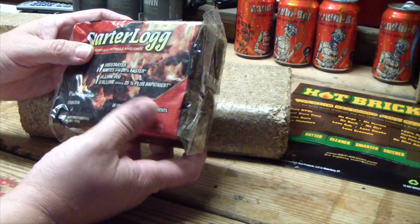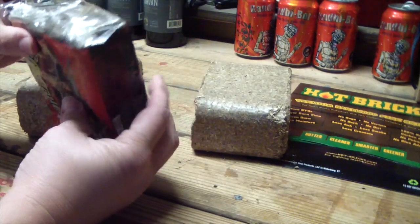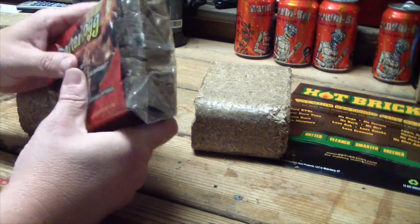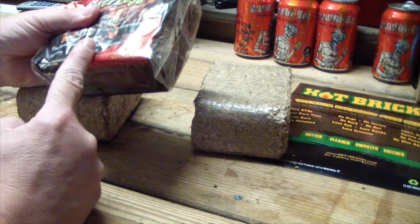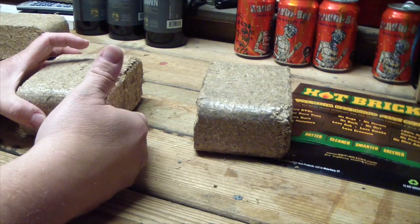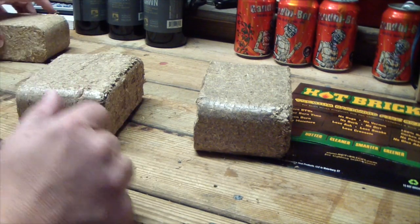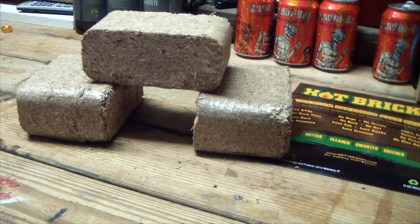And this probably has the same stuff in it that screws it up, but this is 4 of these bricks, and I usually use maybe a half one to start a fire. So what I'll do is I'll put the brick in like this, put my fire starter in here, use a little match, get it going. Once it's going, I'll put this on like this, I'll let it go.